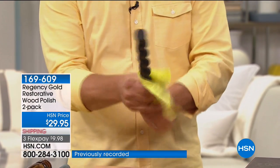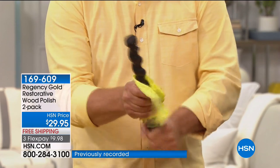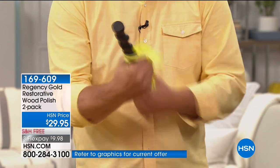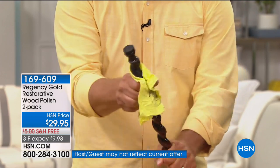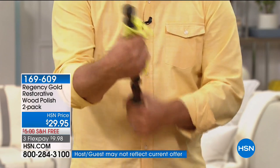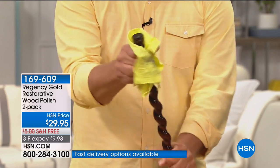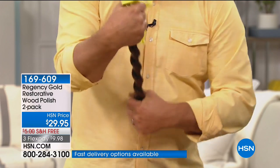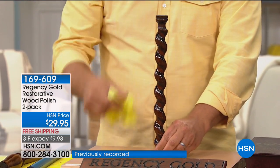Regency Gold removes the years of buildup, all those waxes and polymers and all the silicones that are in the dusting sprays that we use. It leaves a residue behind on your furniture, plus all the dirt, the grime, the dust. Use it weekly for dusting or for polishing up every piece of woodwork in your home. It brings back the natural beauty and the natural glow of that wood furniture.